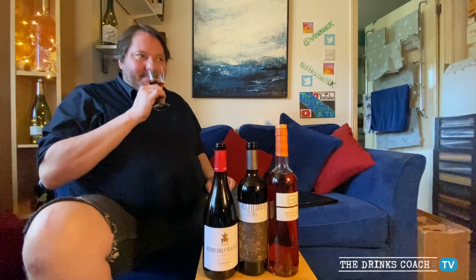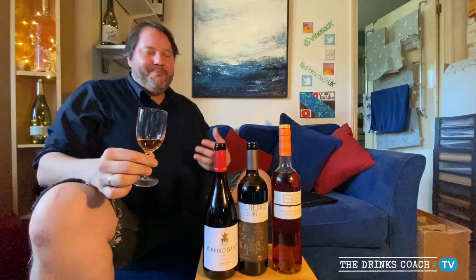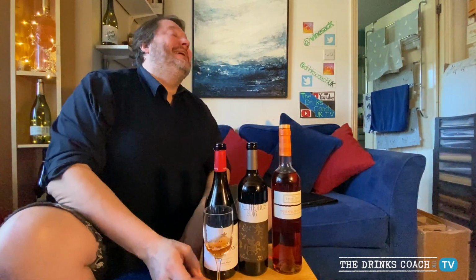Oh, it's wonderful. It smells like rose hips, and almost there's a smell of rose water in there. But it's also got a smell of caramel, like the top of a creme caramel that's come straight out of the grill. And when you taste it, it's so delicious. It's ridiculous how good this is.